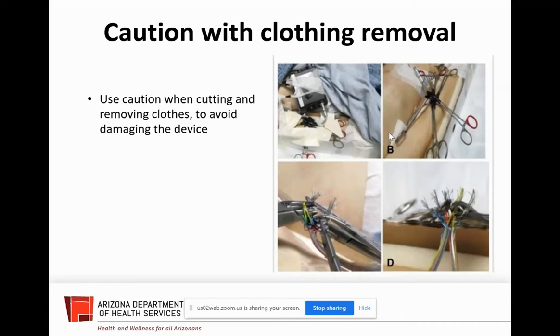So if you go into a home and the drive line is completely severed, any guesses as to what you would do? Anybody? Call the VAD coordinator right away. Yes, I love it. Yes, that's going to be your first thing. All right, you're going to call us.